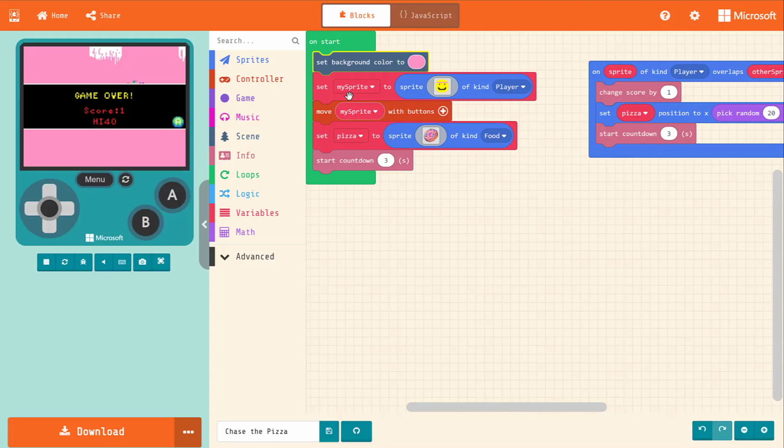Notice that under the Set My Sprite To block, there's a burnt orange block here that says Move My Sprite with Buttons. This block allows us to move our player sprite around the screen with the arrow keys. A best practice to teach students in computer science is to name variables a descriptive name of what the variable holds. So let's change the name of our pizza variable to describe our new sprite.